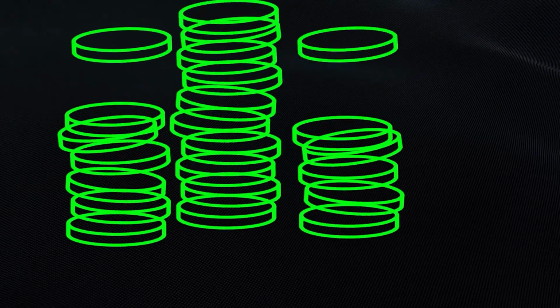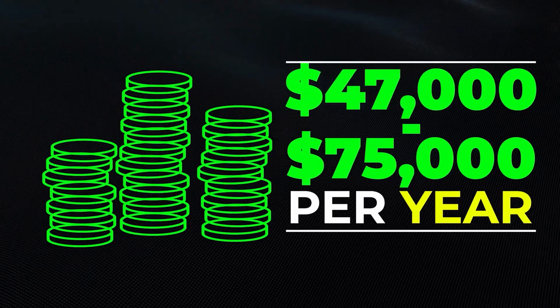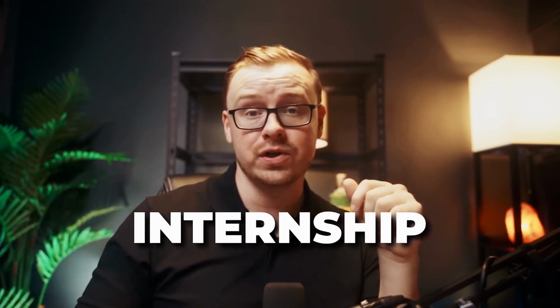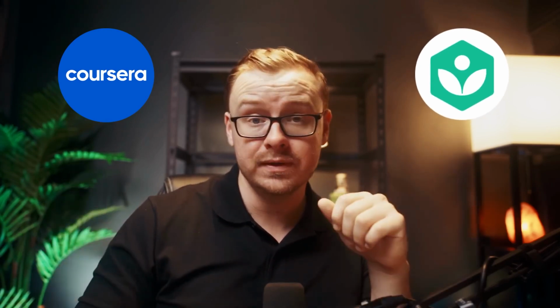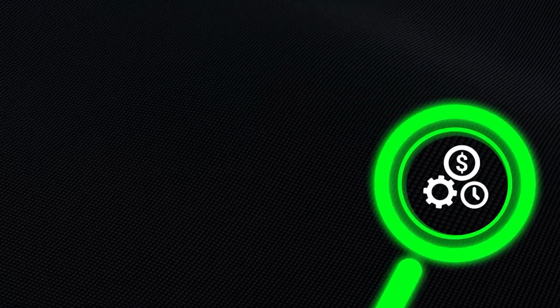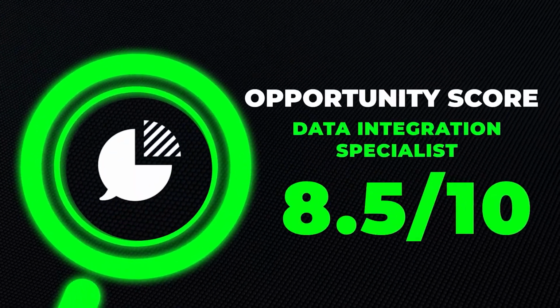And sports data operators make $47,000 to $75,000 a year. Now, typically, in order to get into a job like this, you either need some entry-level experience or at least an internship. But with that being said, they don't necessarily care if you have a college degree or not. It does help a lot if you're familiar with Python, R, or SQL, and you can utilize platforms like Coursera or Khan Academy to learn these. It also helps a lot if you have a portfolio hosted on a website like GitHub. Here's some opportunities. I'll put them up on the screen. You can pause the video and check them out if you'd like. And yeah, this one's pretty good. I'm going to go ahead and give it an 8.5 out of 10 opportunity score.